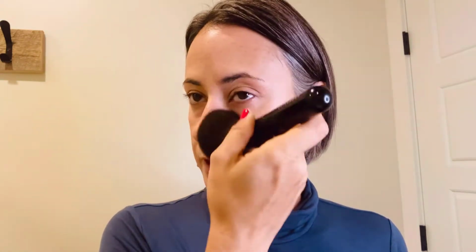One that I didn't like, I think it was, what was that? Not highlighter, concealer, but that's mainly because of the packaging. It was very difficult to dispense, and also it was a bit too light for me.